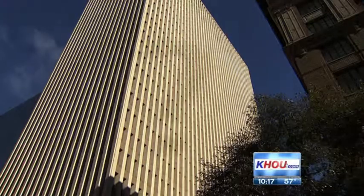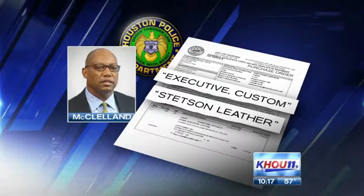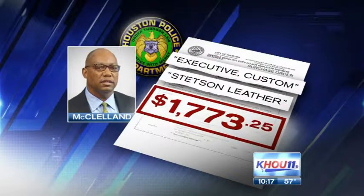So what does it look like? Well, can we see the chair? No, you can't. That's right. The top cop says you can't see it even though you paid for it. A custom executive Stetson leather chair at $1,773.25. So you're a top cop, you get to buy a top dollar?